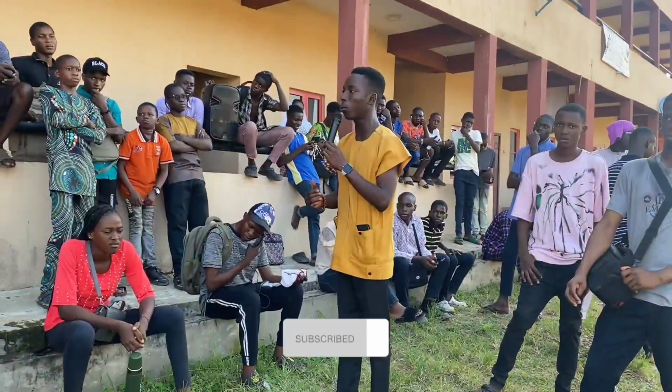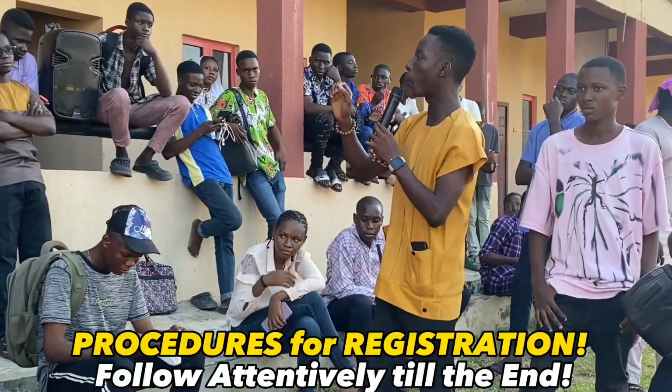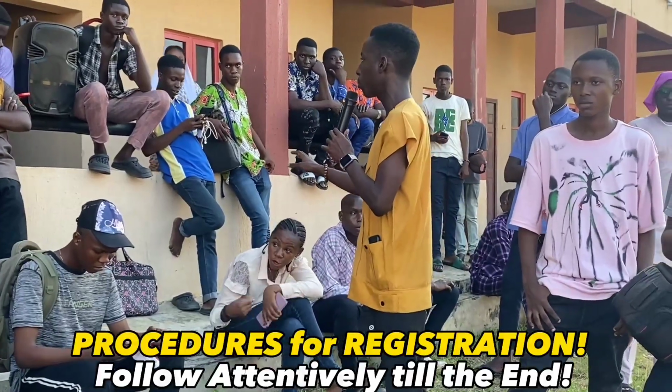This is right for you. Now, these are the procedures. The first thing you do, which is very compulsory, is to pay the departmental due.